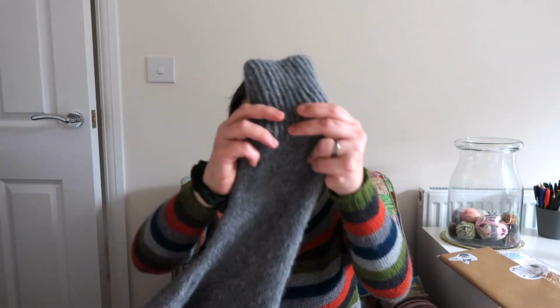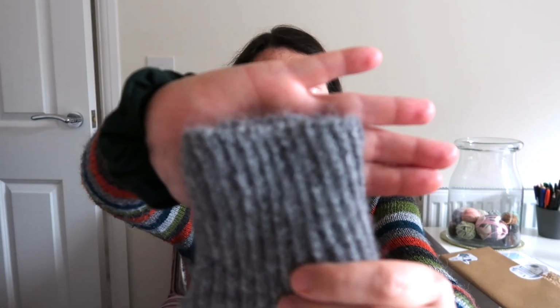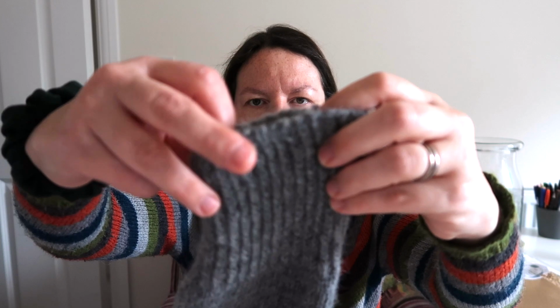I had a few problems with the bind off of the sleeves, if you remember from my last episode, so I pulled those out and I redid the bind off. And I'm much happier with it now. The bind off that I used was called Laurie's Twist.